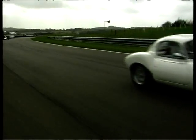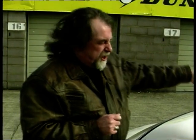Great racing successes. They also brought out in the early 80s a thing called the G4 Series 4, which was a bit wider, a bit longer and a bit heavier, but it didn't sell. But the real crown jewel in the Ginetta crown, as they say, is this, the Ginetta G12.